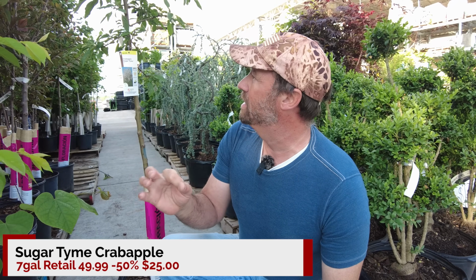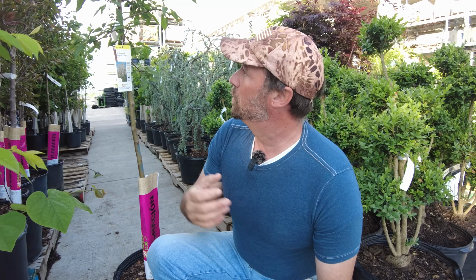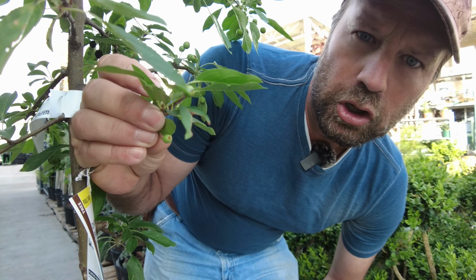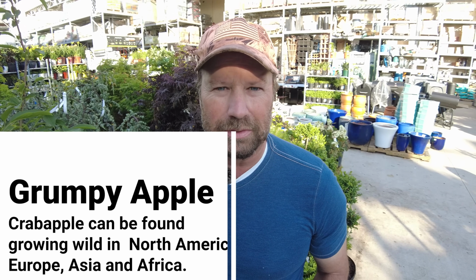The berries are pronounced in some way, and I can't remember, but Sugar Thyme is one that I like the most. I think it's got like a coral, like a pink berry. So when these little crab apples start to mature, you can kind of see them here, they'll turn red. And don't worry about crab apples. They shrivel up, they fall into your turf. Crab apples have never been a pain in the butt to me.